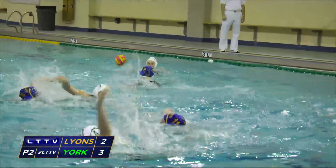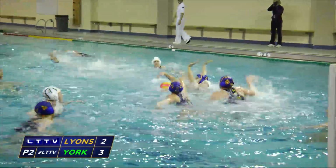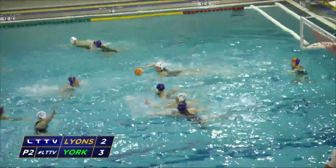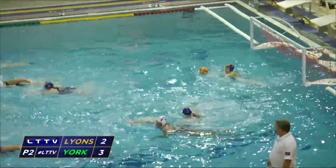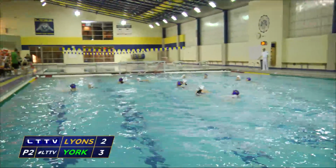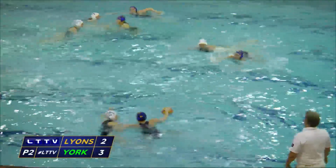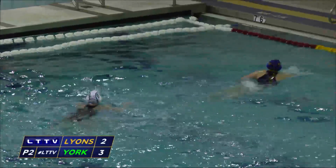York now with the ball. They will pass it inside, and already LT comes away with it. York still fighting for it, however. They will give it to York. York with a shot, and that one is great blocked. Block on the part of 1A, LT's goalie. LT will pass it forward. LT moving inside. They're going to give a quick pass on the inside. There's a quick shot, and that one is blocked.